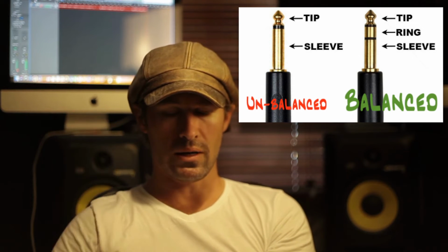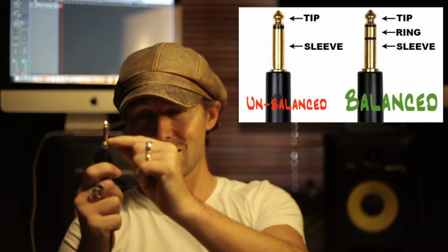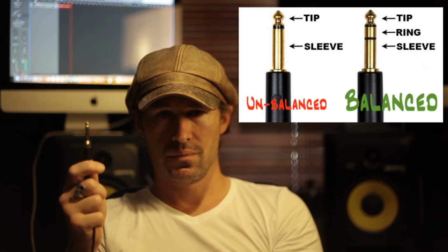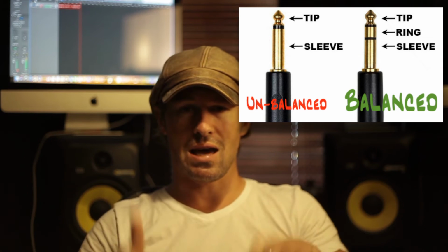So you've got two wires. A tip, then a separator, then a ring, then a separator, and a sleeve, however, gives you what's called a balanced connection. And what a balanced connection does is you have two audio signals, one's out of phase, and the third is a dedicated ground wire.